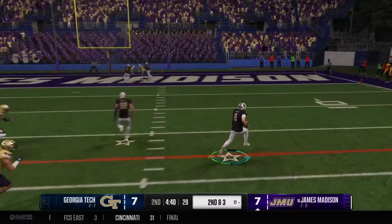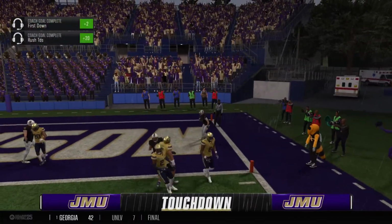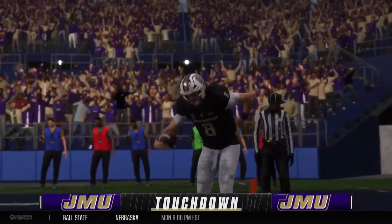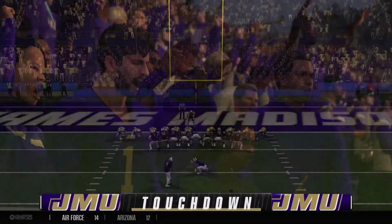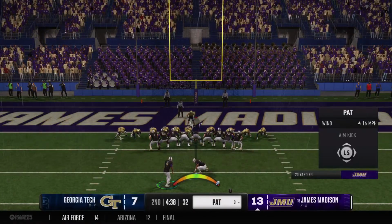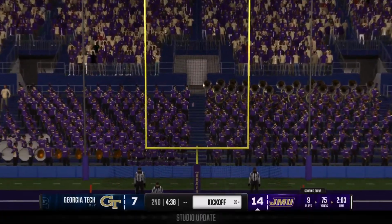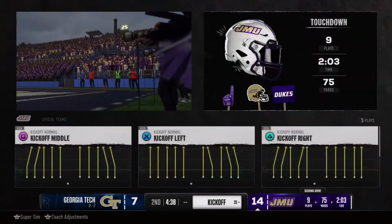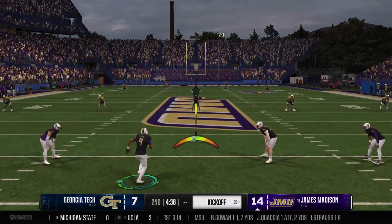Quarterback keeper. Got enough space, and he's sprinting. He'll take it all the way. Touchdown, Dukes! And that's why this offense loves these designed quarterback runs. They're just trying to scheme a way to allow this guy to get into the second level of the defense, because they know if he gets there, he can make people miss, he can hit the jets, and he's gone.